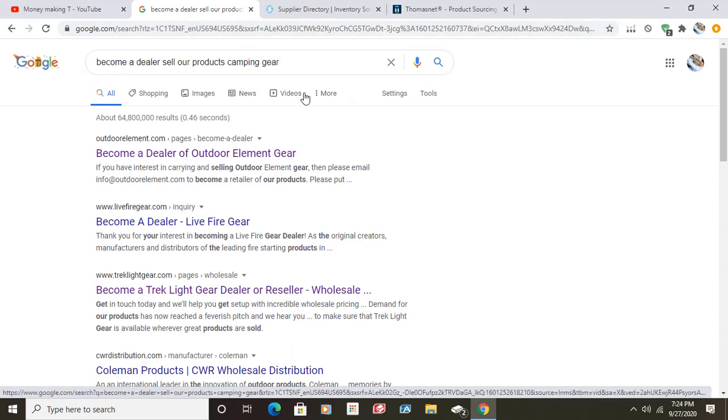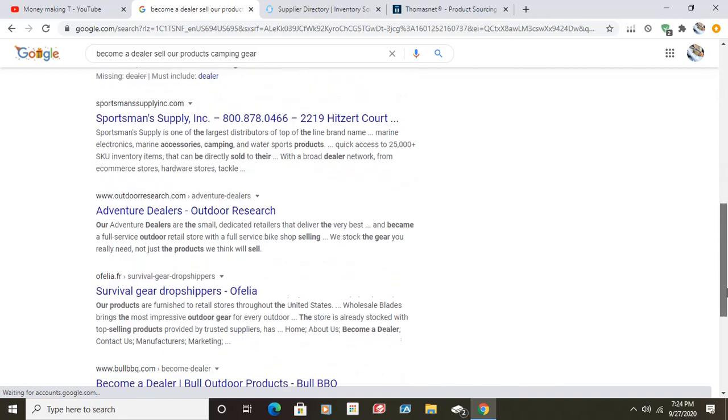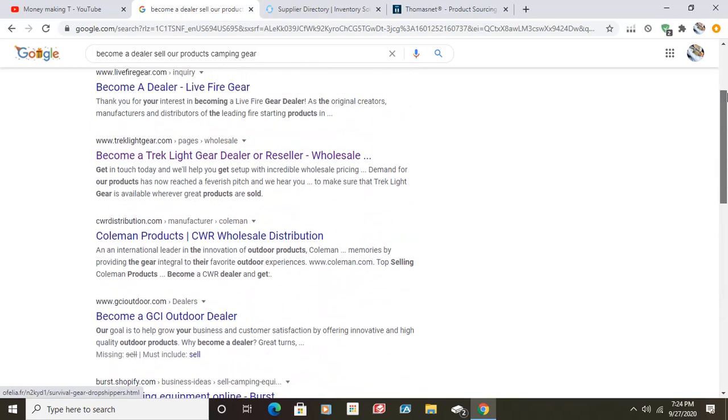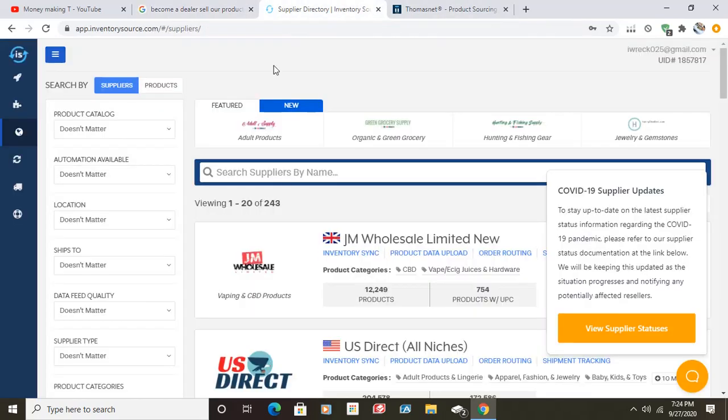So I'm going to go ahead and go on to the second one, just because this one does take some time. It's a little bit more research in order to find the right ones. A lot of times you're not going to find them. Some of these are just different articles, so you may want to search through and find the ones that work for you. But we're going to go to the next one. So my next one is Inventory Source. Inventory Source has a bunch of different suppliers on here.